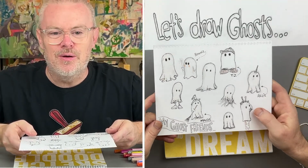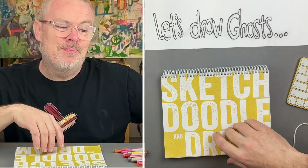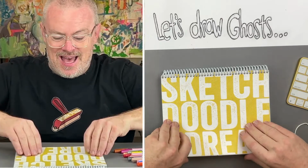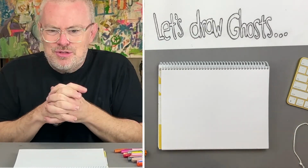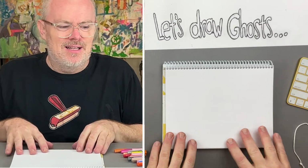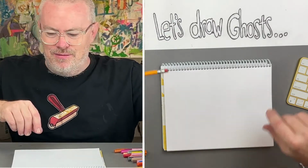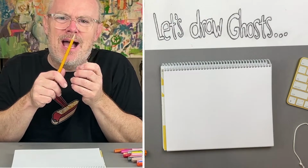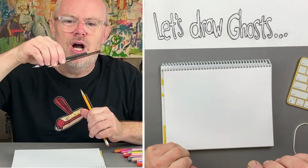So what I want you to do is get out a piece of paper or a page in your new sketchbook or your old sketchbook, whatever you got, and open it up and let's draw ghosts. I'm going to do a horizontal because vertical, I figured this camera angle out. It's hard to explain, but all you really need right now for this is a pencil and some kind of marker. If you don't have a black marker, you can use a dark colored pencil.